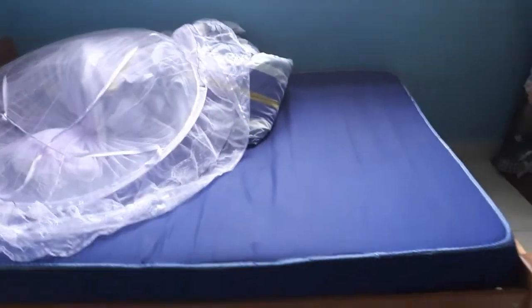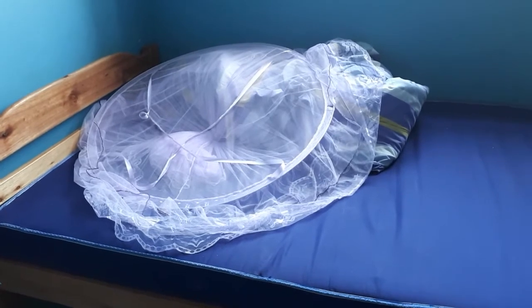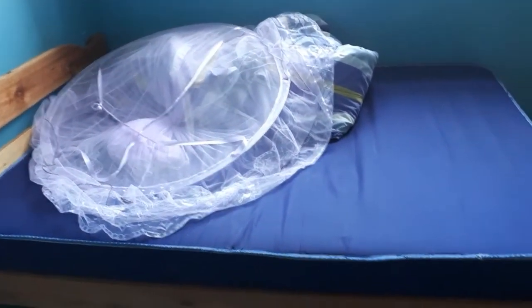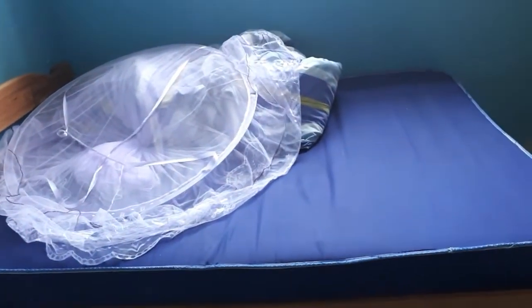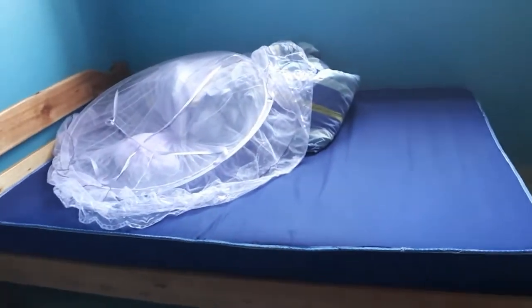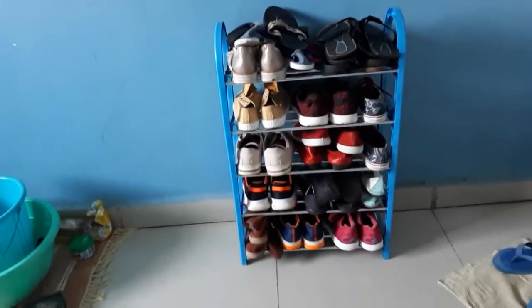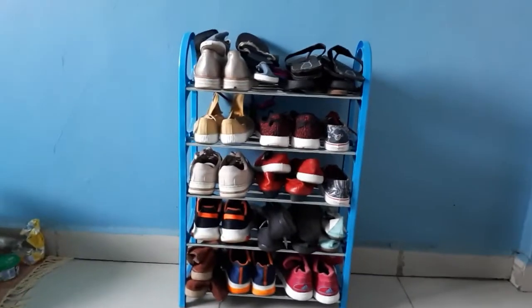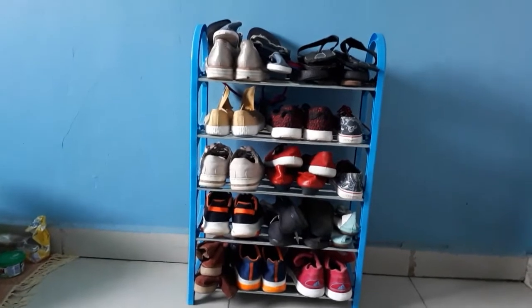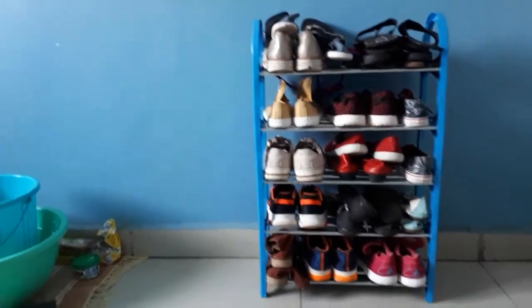I was supposed to show you my bed. I have removed the bed sheet, so it needs to be washed, and that net also needs to be washed because I have used it for a month without washing. Then we will spread the bed with a bed sheet and fold that duvet over there. Now here is the shoe rack. Apparently the shoe rack is okay. I have so many shoes, but the rack is small, so I'm thinking of getting a new one.